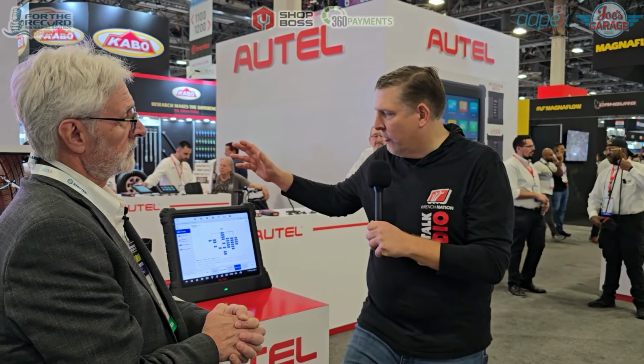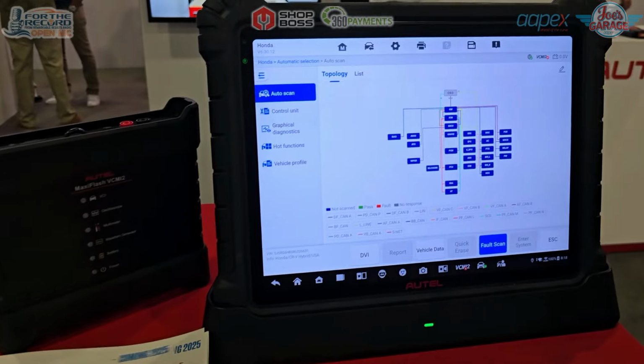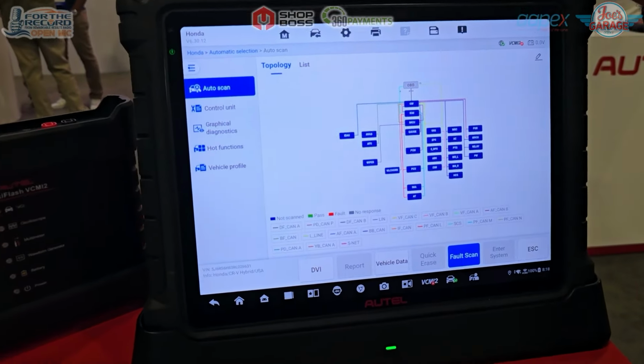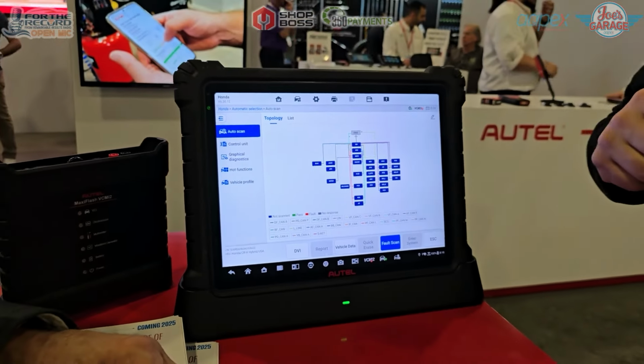Autel today at AAPEX revealed a brand new scan tool. They don't have a release date yet, and there's no pricing available, but it's right here. It's the Ultra 2, an update from their current flagship scan tool, the Ultra. This is proof that they listen to us end users, that all those bug reports we send in mean something, and all those product suggestions we make mean something.